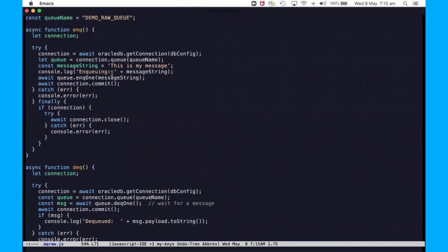Enqueue is relatively simple. In this case, we're just putting a string in. We're saying literally, here's the string. So just straight enqueue one message. We get a queue name. One little subtlety here is that there's no close for the queue. This is a relatively small structure, so there's no real point having a close for this. If it goes out of scope, then it just will disappear. But enqueue is relatively simple.